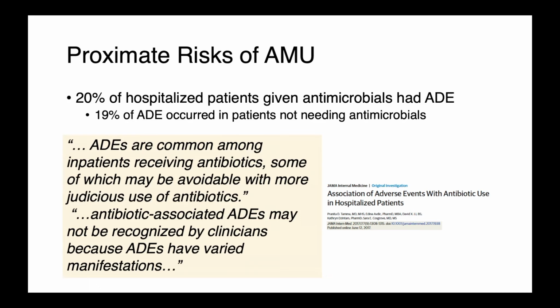A couple of quotes from this paper that I thought were really germane. Adverse drug events are common among inpatients receiving antibiotics, some of which may be avoidable with more judicious use. And then next, antibiotic-associated adverse drug events may not be recognized by clinicians because adverse drug events have varied manifestations. And if this is true in people, a very homogeneous species, relatively speaking, I think we really need to consider that there's probably a lot of adverse drug events in our veterinary species that we also may not be recognizing.